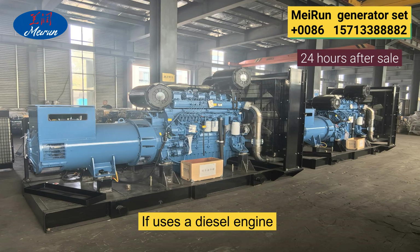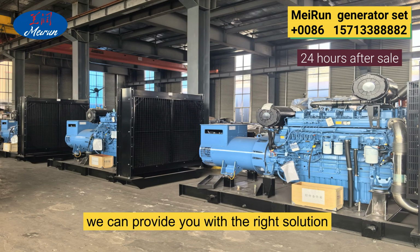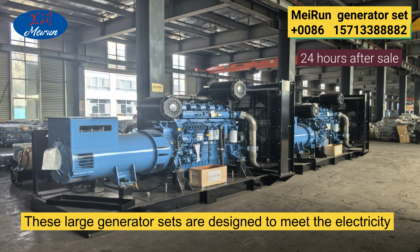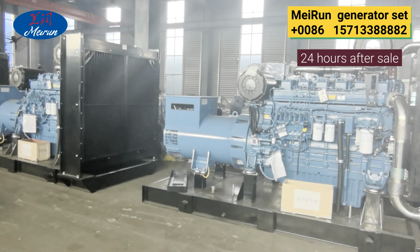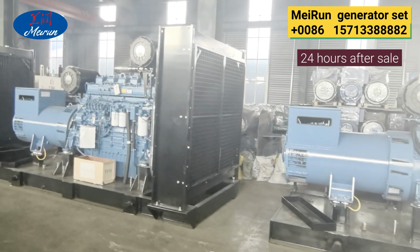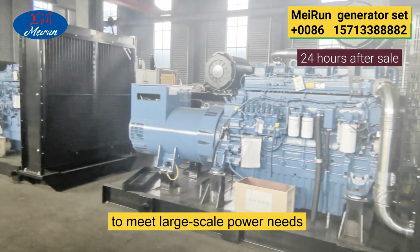It uses a diesel engine with high efficiency and environmental performance. We can provide you with the right solution. These large generator sets are designed to meet the electricity needs of some special areas, such as hospitals, factories, mines, and so on. We not only provide standalone, but also provide parallel and grid-connected solutions to meet large-scale power needs.